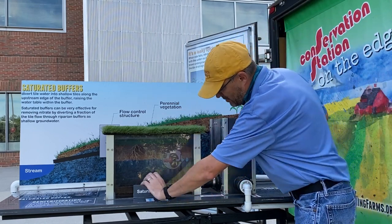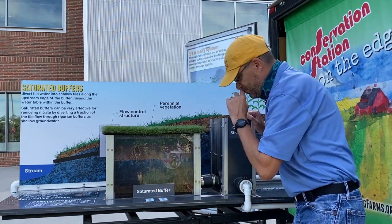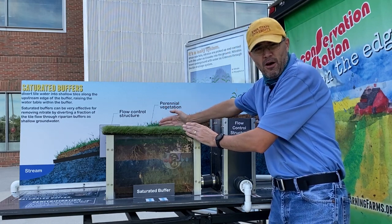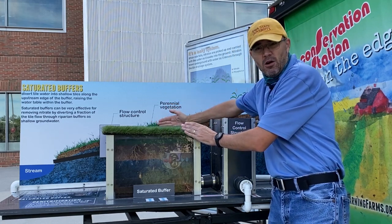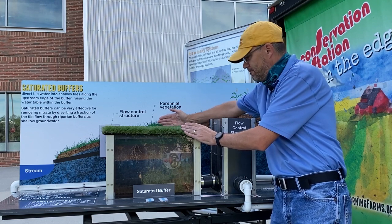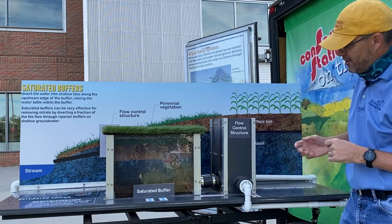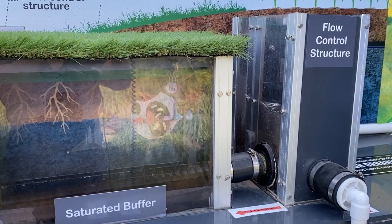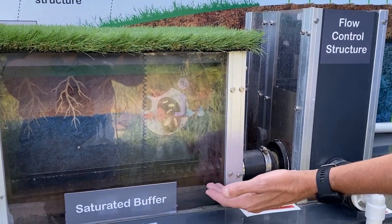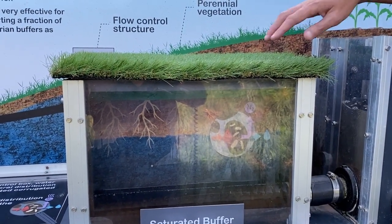We put a tile line on the upstream edge or leading edge of that buffer so that we can promote shallow groundwater flow below the buffer to allow opportunity for removal of nitrate, primarily through denitrification from some of the work that's been done. We'll turn on the water here, and you'll be able to see that water start to flow a little bit into that saturated buffer. So again, coming from the field, a portion of that is routed to that upstream edge of the buffer.